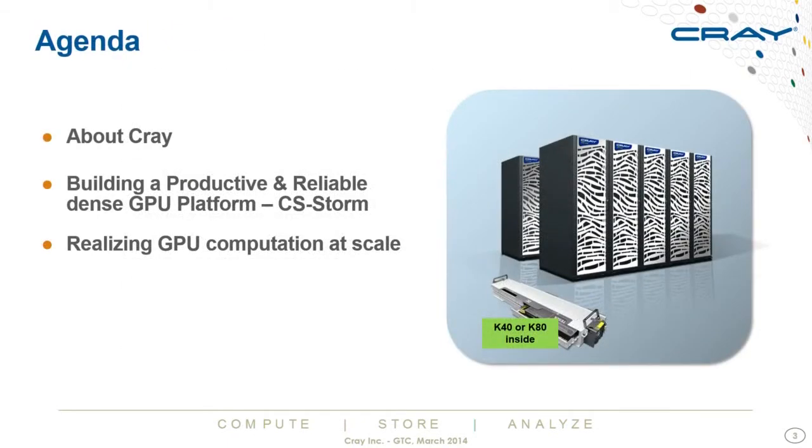Today, we're just going to be talking about a few things. We kept the agenda fairly simple. I want to tell you a little bit about Cray. Since you're on the HPC track, you probably know who Cray is, but Cray has gone through many iterations throughout its life. So I wanted to take you back to history a little bit and tell you what's been happening inside Cray. And I'm going to be focusing primarily on the platform, on the hardware.